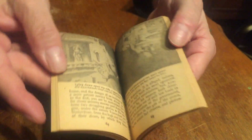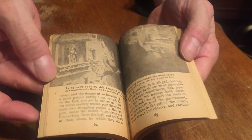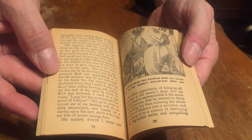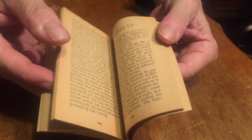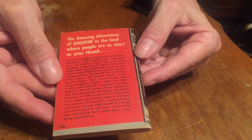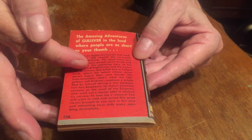This is a really cool series to collect. Really nice. They're small. A lot of times I think they get neglected because of the format amongst vintage paperback collectors. They like them in the paperback format. The back covers are all the same, basically similar, with information about the book.